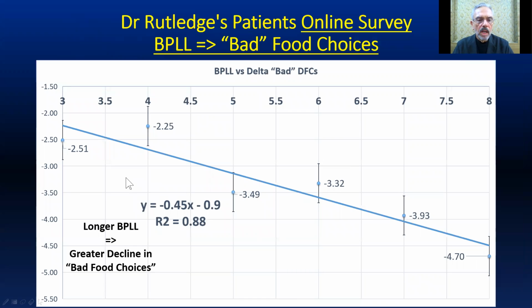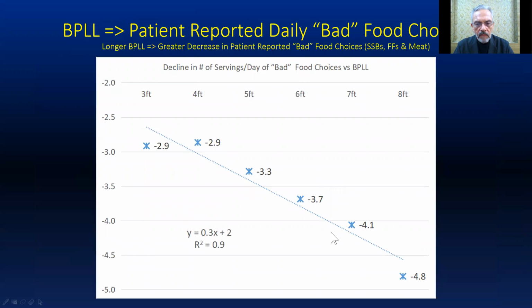Now, if we look post-op, the longer the BP limb length, that's across here, the longer that is, the more they decrease the number of bad food choices per day. So a longer BP limb means almost 5 fewer choices of junk food during the day. And then multiply that by 365 days per year, that's a lot less junk food. This is the same thing. So longer bypass, bigger decline in total bad food choices per day.